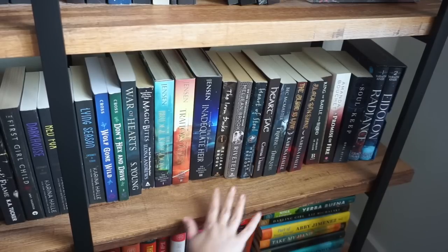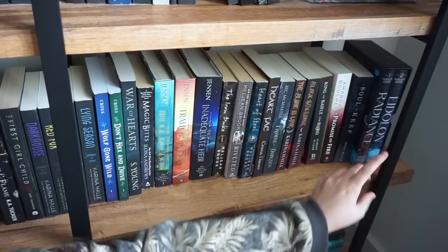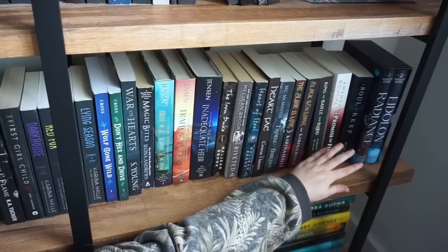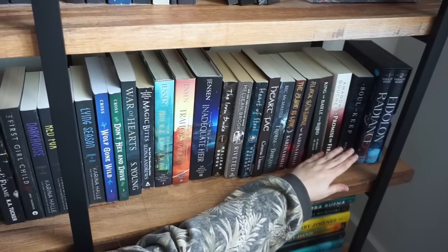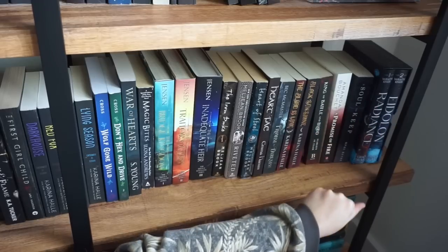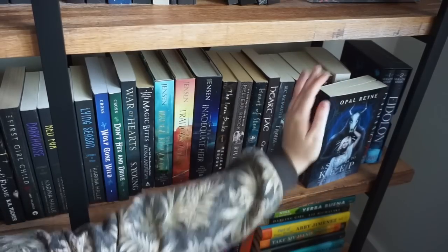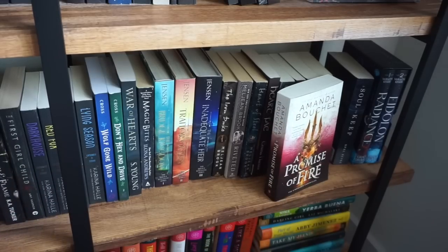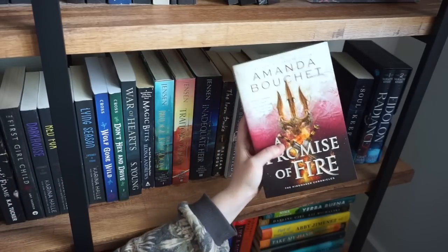All right, so this section here are fantasy romances. Down on the very end there are the Fae Crate versions of Radiance and Edelon, which I'm obsessed with. I love them. When I move into my new place, I'm going to be displaying those very prominently, but for now they're over there. Then we have A Soul to Keep, which is a monster romance that I really wanna read. It sounds amazing. A Promise of Fire by Amanda Bouchet, which is a fantasy romance that I love.